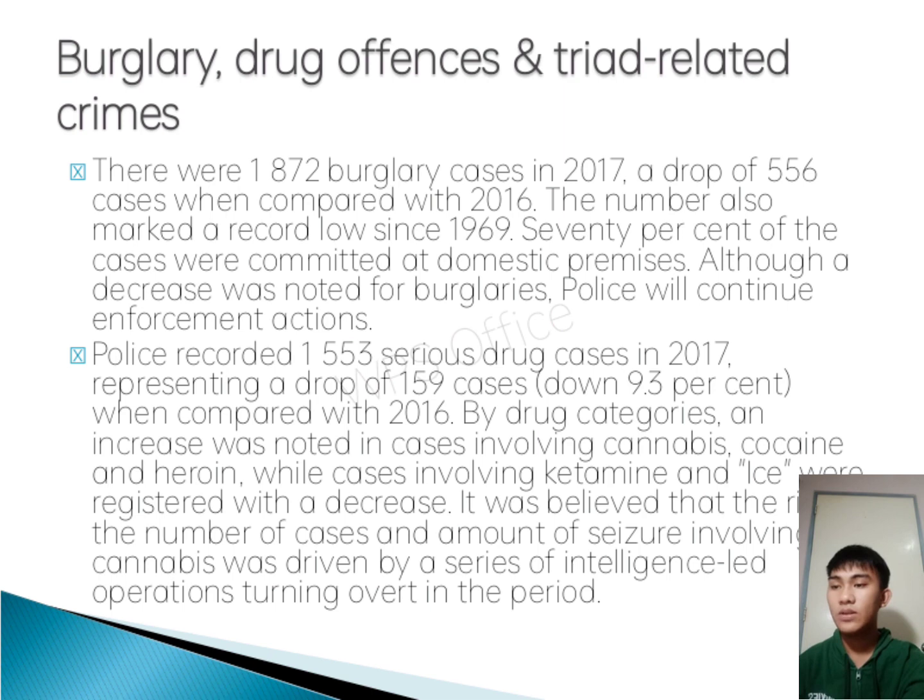Police recorded 1,553 serious drug cases in 2017, representing a drop of 159 cases, down 9.3% when compared with 2016. By drug categories, an increase was noted in cases involving cannabis, cocaine, and heroin, while cases involving ketamine and ice registered a decrease. It was believed the rise in the number of cases and amount of seizure involving cannabis was driven by a series of intelligence-led operations during the period.